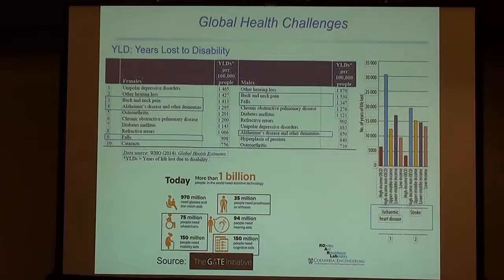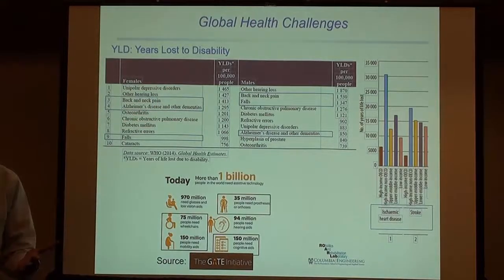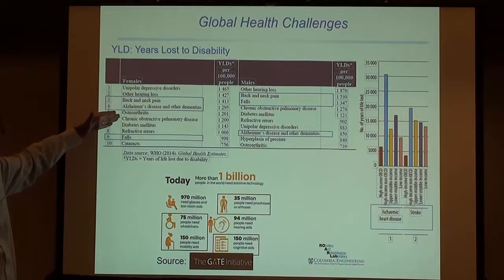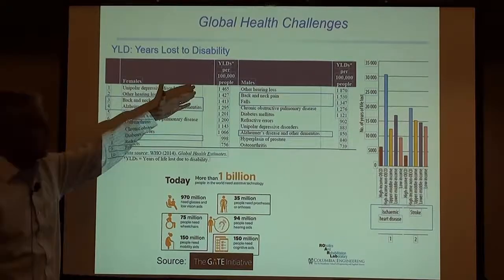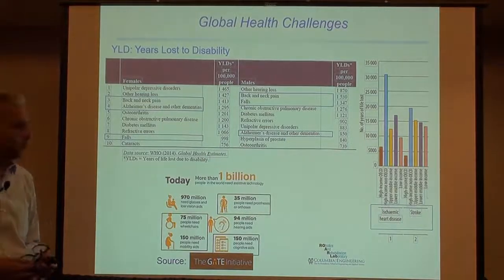This is another quick slide, also taken from the United Nations WHO source. This gives you a brief snapshot of some of the main reasons why people are not able to work, right? So this is years lost to disability. For some reason or the other, people have to lose work. And if you look at the top reasons for female and male, a lot of these we can associate with hearing loss, back pain, Alzheimer's, osteoarthritis, falls, cataracts, and so forth. And the same goes for men as well. So, again, it's not something unusual.